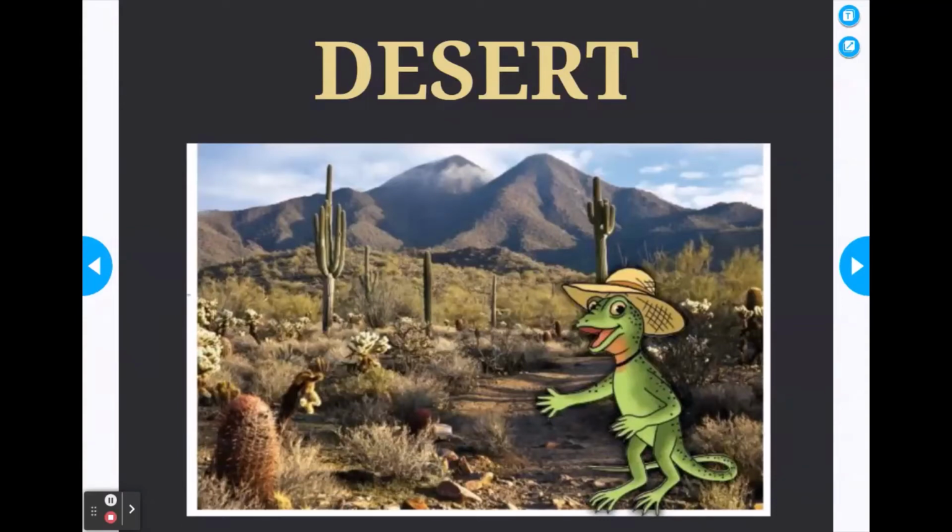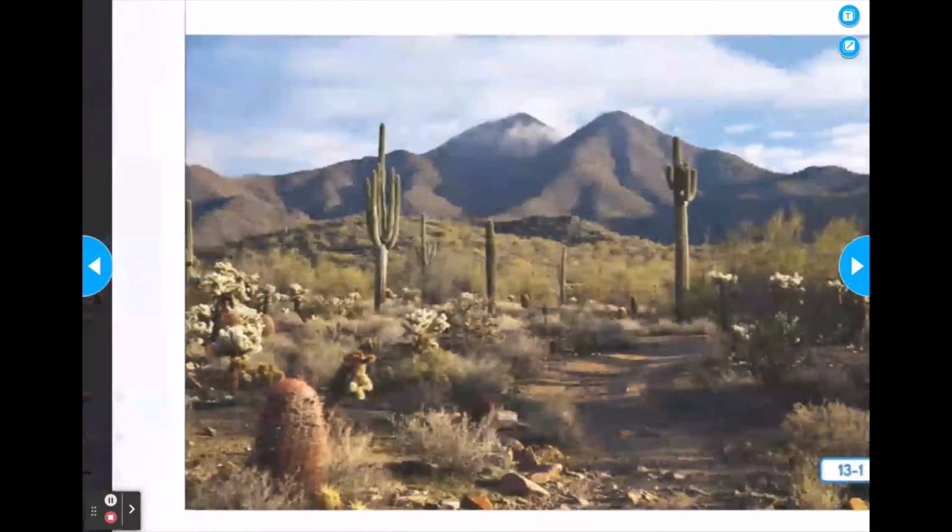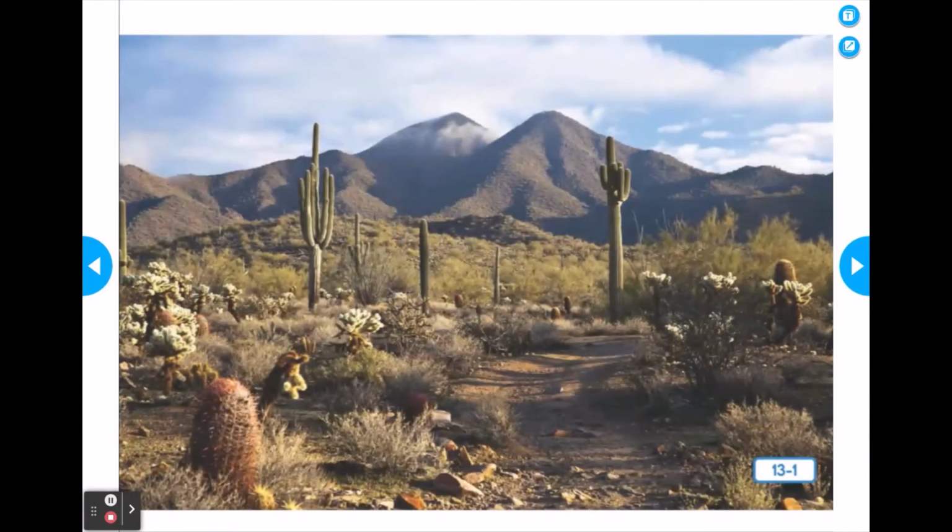My friends, we've been learning all about different habitats. For the last 2 days, we've been learning about this new habitat. What is the name of the habitat we see in this picture?